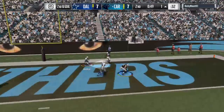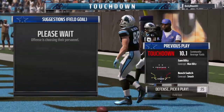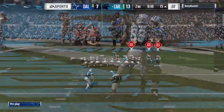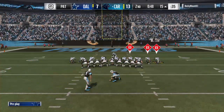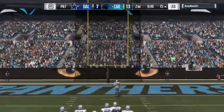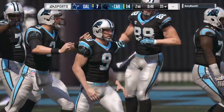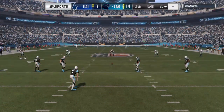Here's Newton now on second, and that'll be caught. Touchdown Panthers. Olsen. Greg Olsen there to make the grab. And his guys are able to strike for 6. And that touchdown gives them a touchdown lead before they attempt the extra point. What a great way to end the half. And a great job to put themselves in front.